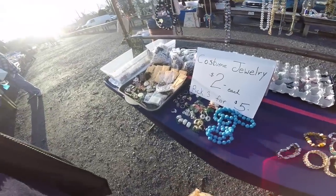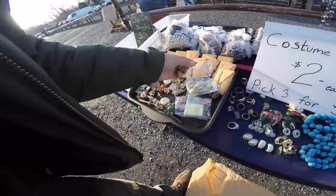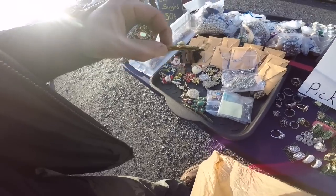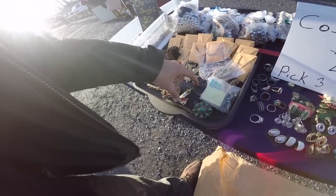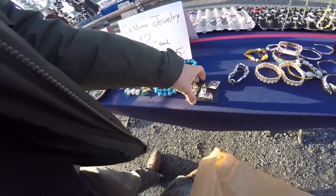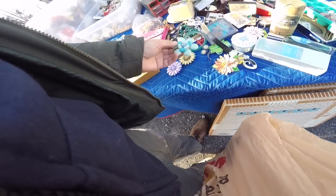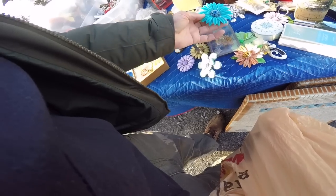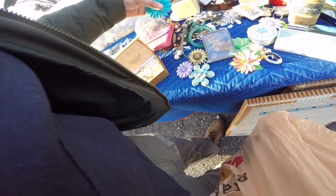Jewelry. $2 each, 3 for $5. That's kind of a fun one. I always sell the AB crystals pretty good too. Lighthouse. All right, I got 3 pieces. What do you get on the flowers? Five a piece, or if you make a pile, I'll do better. Okay. She's got a lot of jewelry.